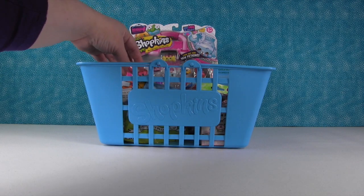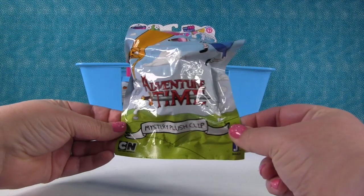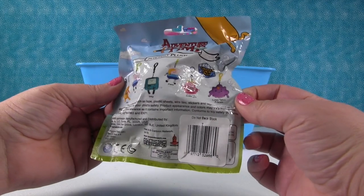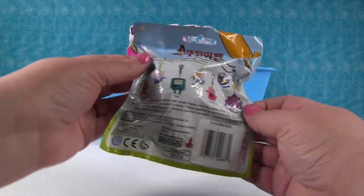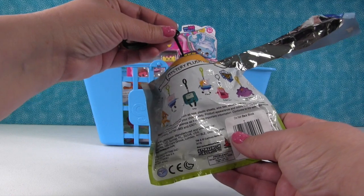I'm going to reach in and pull this one out. What'd you get? Ooh, Adventure Time. Cool. It's an Adventure Time mystery plush clip. These are the ones that you can get inside. And I want to see Princess Bubblegum today. Yeah, we've gotten Fiona a couple times. We have BMO. We need Finn. We've got Jake, but we don't have Finn. Okay, Finn or Princess Bubblegum.